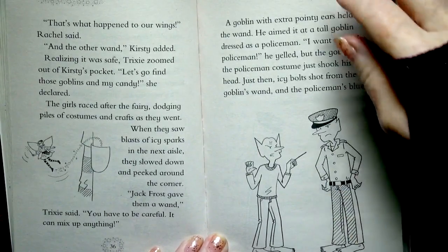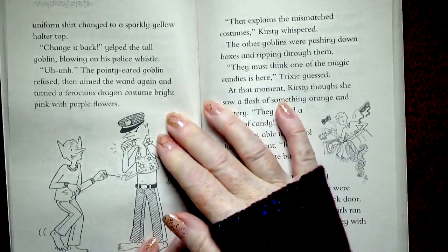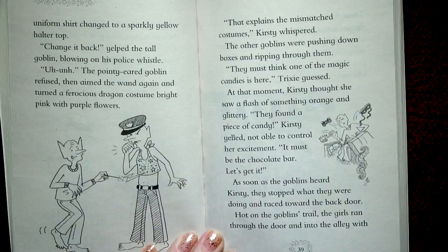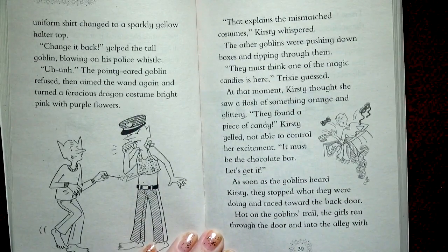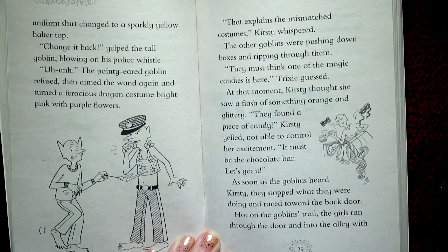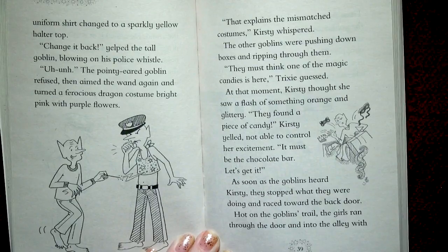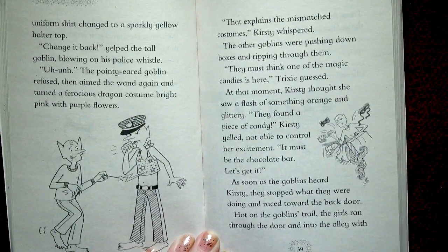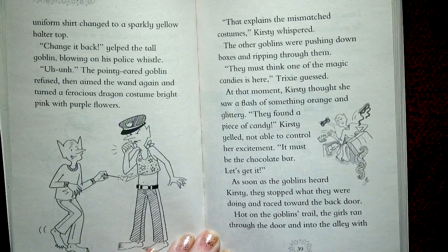Just then, icy bolts shot from the goblin's wand, and the policeman's blue uniform shirt changed to a sparkly yellow halter top. "Change it back," yelped the tall goblin, blowing his police whistle. "Uh-huh," the pointed-ear goblin refused. Then he aimed the wand back and turned a ferocious dragon costume bright pink with purple flowers. "That explains the mismatched costumes," Kirsty whispered.